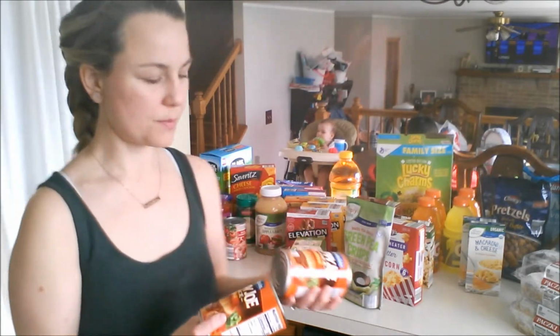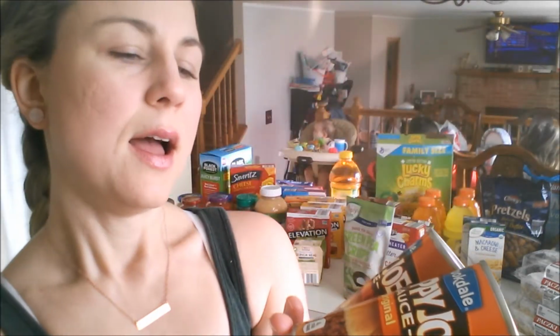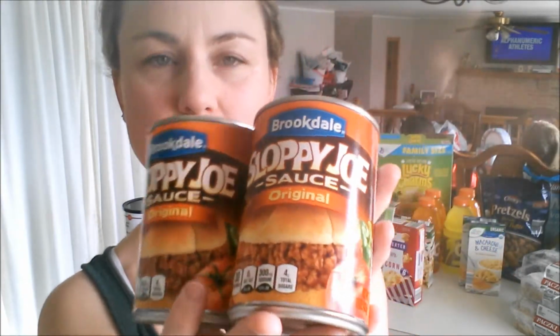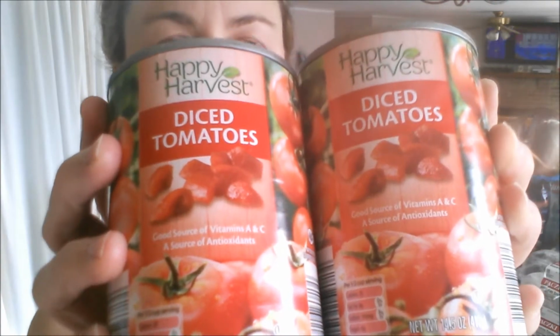I also picked up 2 of these Sloppy Joe sauce things. I only usually buy the Hunt's brand. My dad swears by Hunt's original Sloppy Joe sauce. So I haven't tried these yet. This will be the first time, but I thought I'd give it a go because Aldi always delivers. So figured why not. Also grabbed a couple of these diced tomatoes.